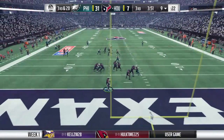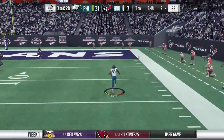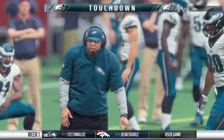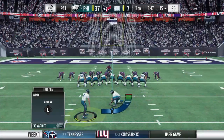Out of the gun, Watson. And his pass is intercepted for the 4th time today. Picked off by Ronald Darby. And he takes this one back into the end zone. And the Eagles defense gets a pick-6 TD.